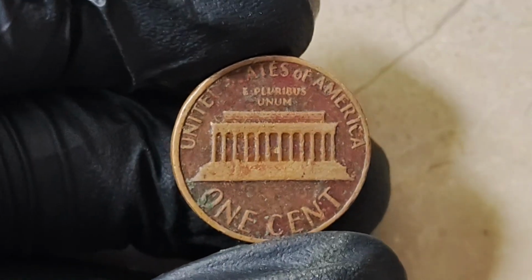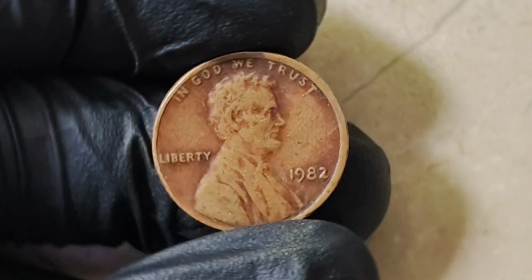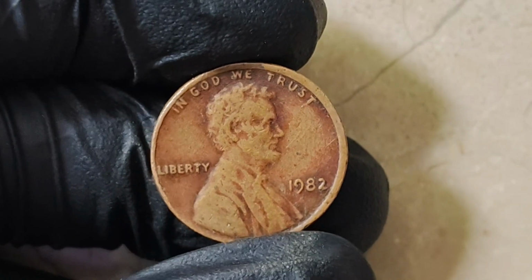1982. No mint mark under the year. Then check the style. Look for the small, compact numbers. Then weigh it. 3.11 grams. Solid copper. If it checks all three boxes, get it professionally graded immediately. Do not clean it. Do not polish it.